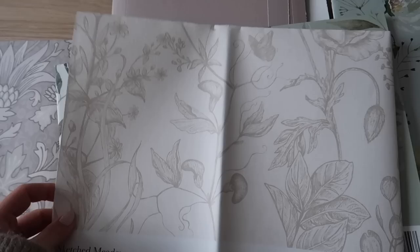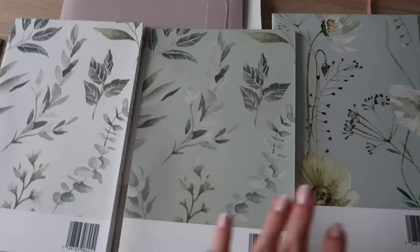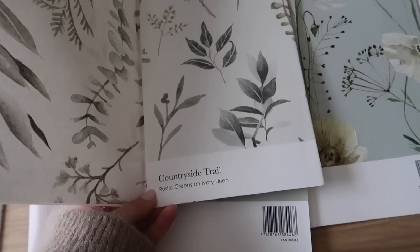I think I'm going to panel our bedroom, the master bedroom, but I'm thinking, like I said, to do a bit of a green color, maybe in this downstairs toilet room, and then on the back wall, bring it in with a bit of wallpaper as well, just to give the rooms a bit more character and feel, also differentiate them, and also just to show you what it's actually called. This is Countryside Trail Rustic Greens, which is exactly what I love.